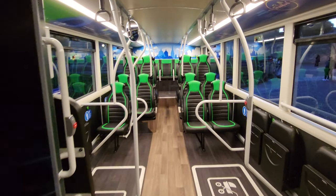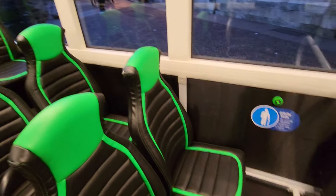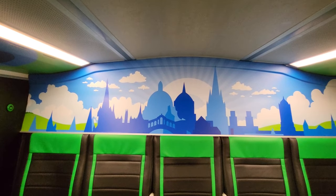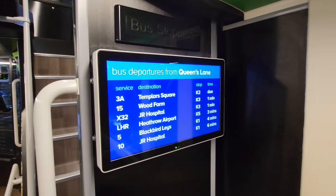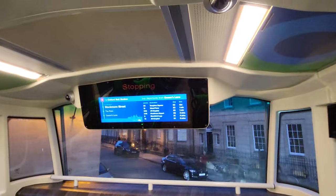As you can see, the interior complements the livery. Got USB charging points. Black and green leather trim. Nice vinyl of the Oxford skyline. And the information screen. Further large information screen upstairs.